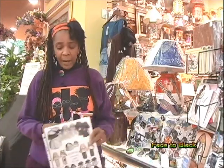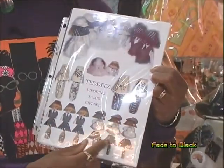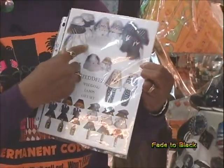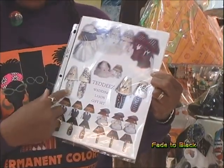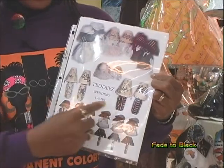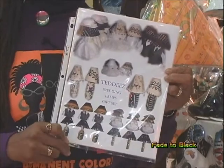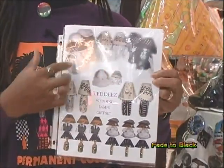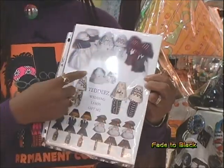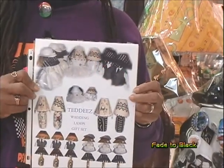I also have a lamp set here. This is called the wedding gifts set. It's an 8-piece set. You have three bridesmaids and 3 groomsmen. You can see them in their clothes, and you can take their clothes off. You could also see this is the front of the groom, the front of the bridesmaid, and this is their back. These are the groomsmen and the bridesmaids. So you can see them in more than one way. Also, we can have your dress made and put onto the bride's lamp also. You can have it personalized to fit your own creation.